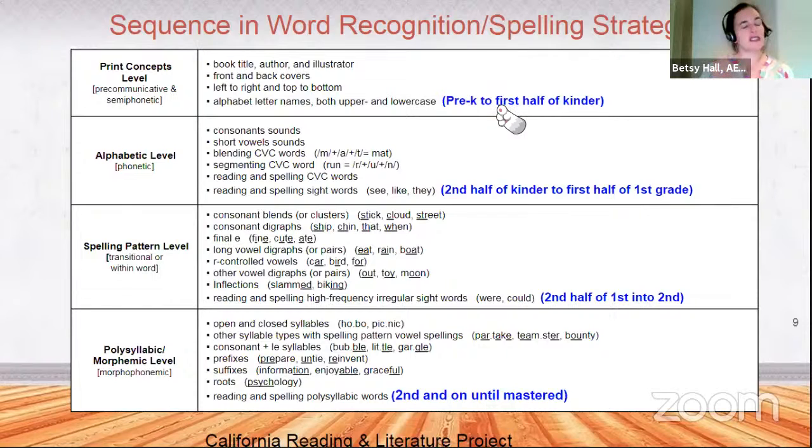We really want the kids to know those names so that they can move into the next level, the alphabetic level. Here's where they're learning the sounds that go with the names. So they need to know the consonant sounds, the short vowel sounds. They need to be able to start blending those together. CVC just stands for consonant, vowel, consonant. You cannot write a word in English without a vowel. Okay, so there's an example. At, right? Consonant, vowel, consonant.